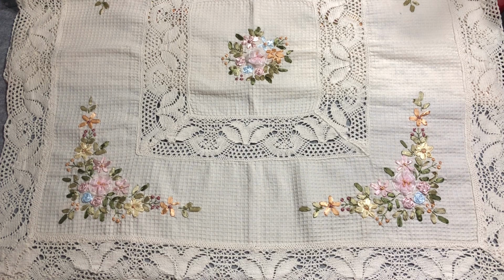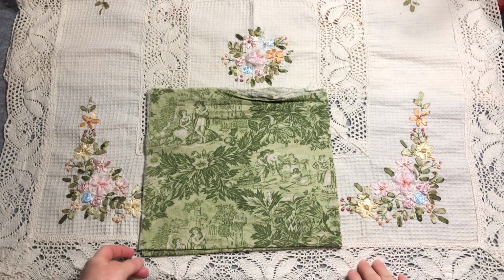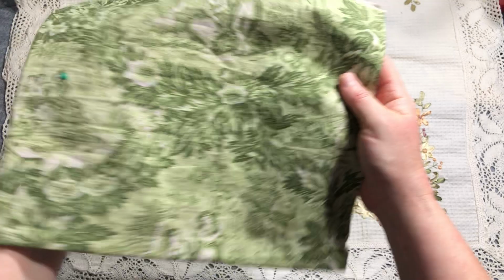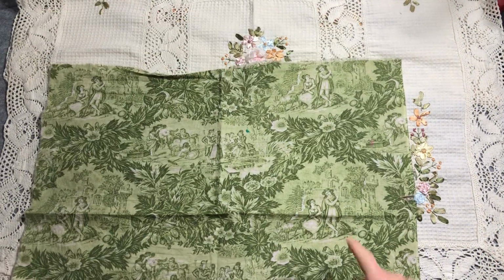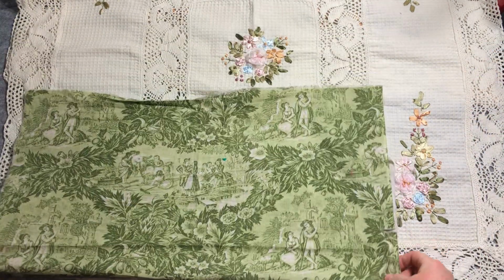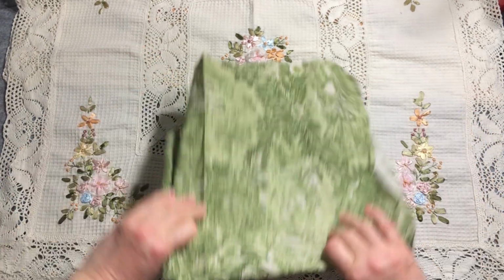Now, I want to share with you one of the greenery pieces that I think is also part of my inspiration for the colour palette that I want to go with the greens. If you have a look at this piece of toile, it's really a similar colour to the green in the ribbon embroidery, and it just has lovely scenes on it. Lovely scenes of people with castles, lovers, as we say. So definitely going to want to have that as part of the piece.